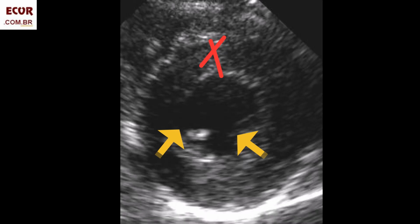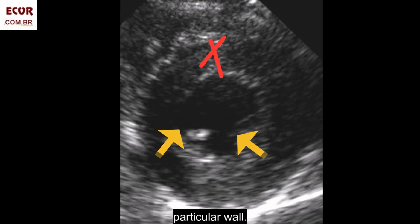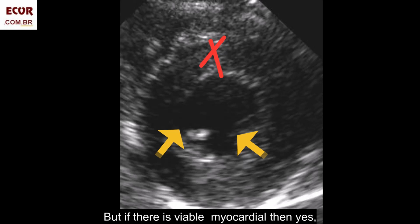Is it necrotic? Is it stunned? Is it hibernating? Is there any possibility to recover wall motion by revascularization? If the myocardium is not viable, there is no need for revascularization of that particular wall. But if there is viable myocardium, then yes, it should be revascularized, not only to restore the wall contraction for a better ventricular systolic function, but also because it has been proved that the survival of these patients is better than those not revascularized.